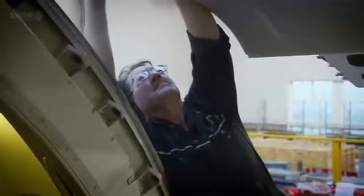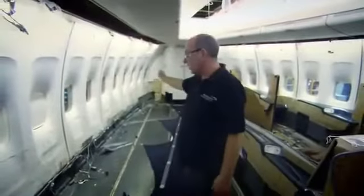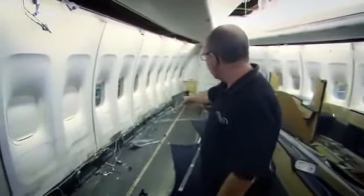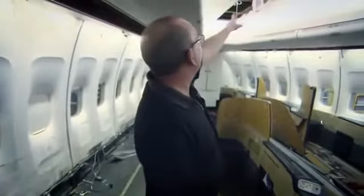Back in the hangar, work continues in the cabin. All these side walls are yet to come out. All the dados on the bottom are all to come out. 300 floor panels must be removed. All the centre trough area there gets reworked. 180 window protectors and blinds taken out, and 140 sidewall panels stripped off.